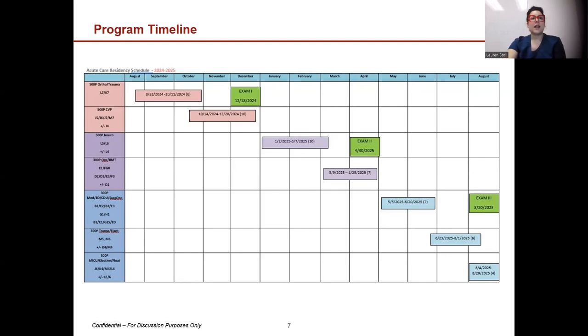This image here outlines the overview of the entire residency year slated to start in August 2024 and will span from August to August. As you can see here on the left-hand side of the screen, the program is divided into 3 trimesters: pink, purple, and blue. And there is a written and live patient examination at the end of each trimester, as indicated in green.